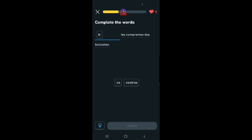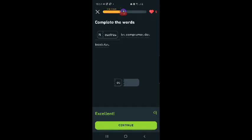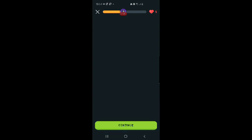Nosotros les compramos dos bicicletas. Nosotros les... I'm going to say nosotros. That just sounds better. Doesn't say anything about nosotros in here. Yes. Nosotros les compramos dos bicicletas. We are buying two bicycles, I guess. Doesn't really tell you what it means. Keep it up.